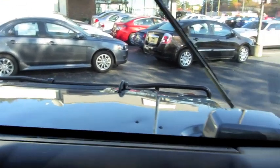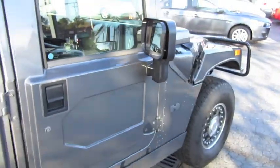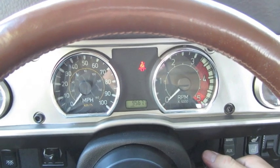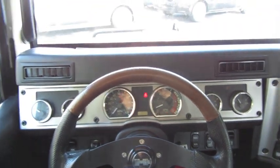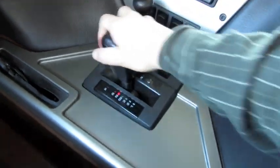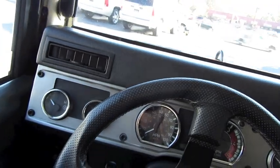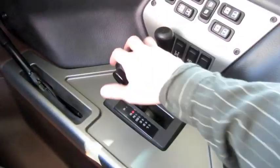It's an awesome vehicle. Very unique package combining an unsurpassed off-road capability, robust and rugged exterior. Definitely like nothing else out there. And we'll go ahead and move it back to its spot. And there we go.